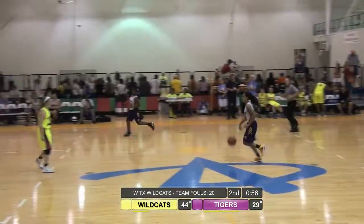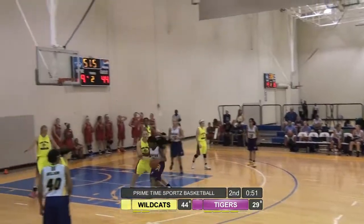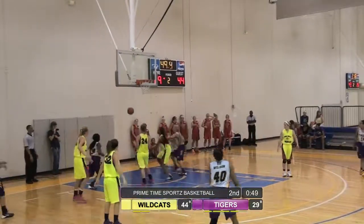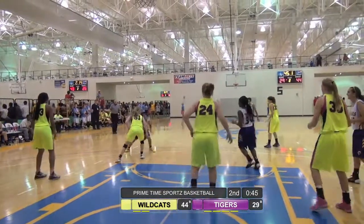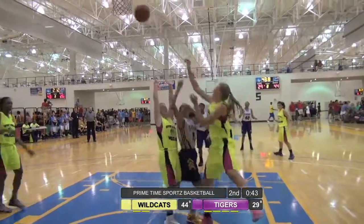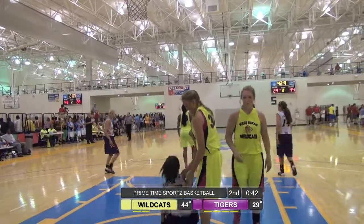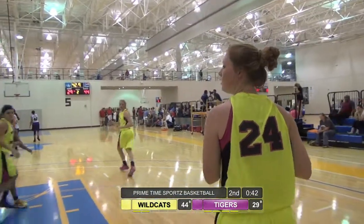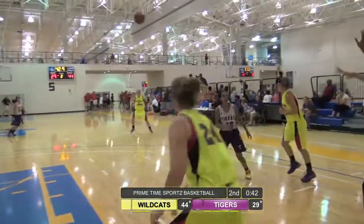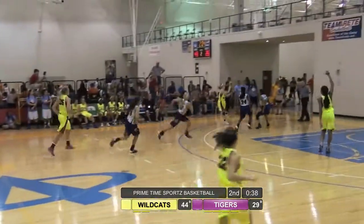And we are now under a minute to play. 44-29. Wildcats on top. Lady Tigers can't connect there. Get it out to Clifton. She drives in, puts up a shot, and it's going to be a travel. Yeah, there was a travel earlier. That wasn't called. And then she passed it off to a teammate, and then she traveled, so finally they had to turn the ball over.